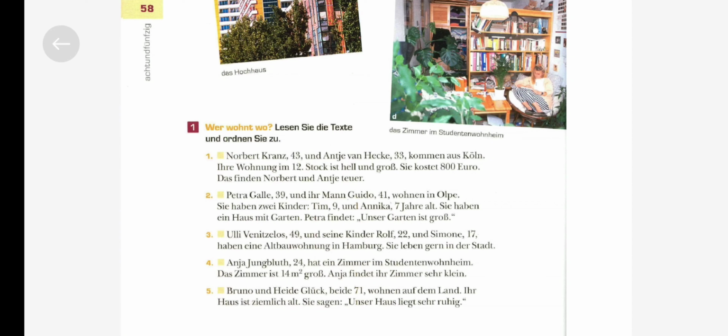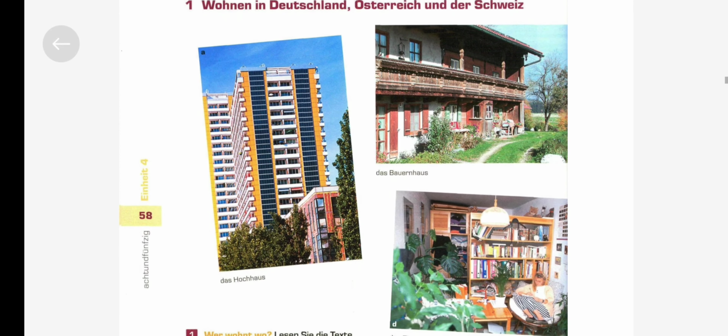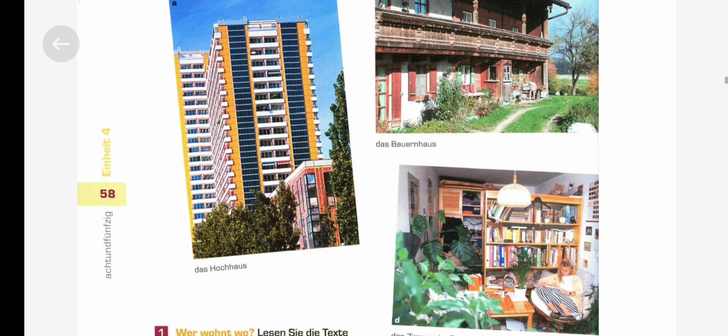Norbert Kranz, 43, und Antia Van Hecker, 33, kommen aus Köln. Ihre Wohnung im Zwölften Stock ist hell und groß. Die kostet 800 Euro, das findet Norbert und Antia teuer. In this they are saying a person, Norbert Kranz, who is 43 years old, and a person, Antia, who is 33 years old, come from Köln, and their apartment is on the 12th floor, which is quite big and bright, that costs 800 euros, and they find it very expensive. So I guess this matches with picture A, because this very high building has a 12th floor maybe. So picture A is matched with the first point.